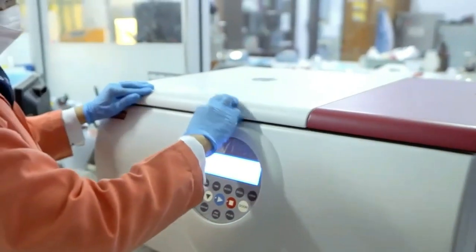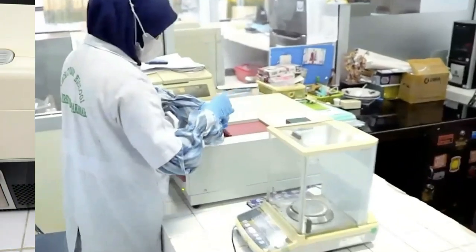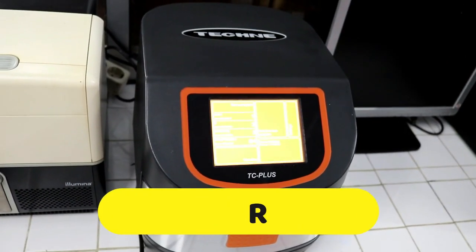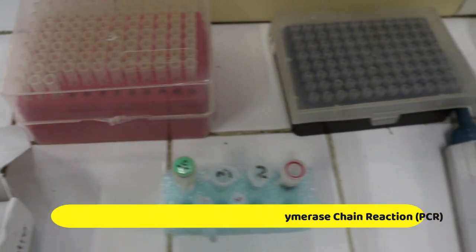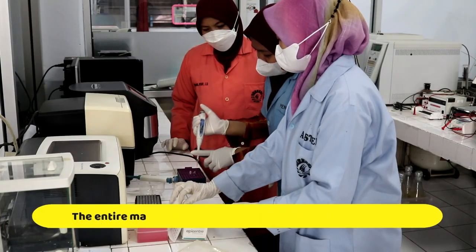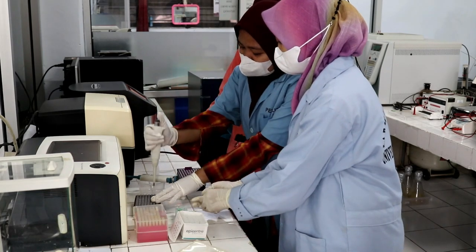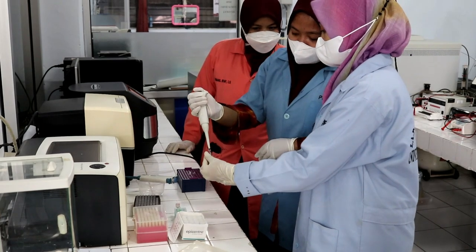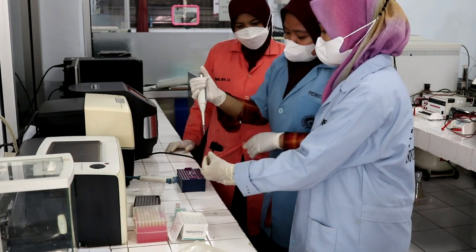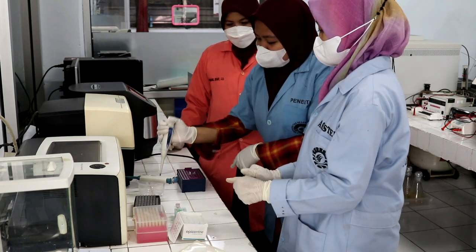Then, we'll learn about some of the biology laboratory equipment that students commonly utilize for activities and research, which are as follows. PCR. Students reproduce a DNA segment through polymerase chain reaction, or PCR, using a DNA sample. The tools and materials are a PCR kit, primer, distilled water, a 10 to 100 microliter micropipette, and a tip as a tool for taking small amounts of liquid, and 0.5 milliliter microtubes as sample containers.